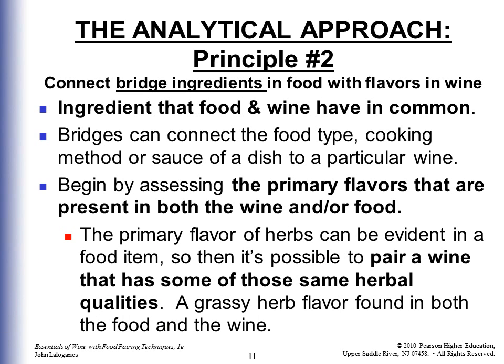And principle two is all about connecting those bridge ingredients we talked about earlier in food with flavors in the wine. Bridging the flavors in the food and the wine. The ingredient that food and wine have in common. Bridges can connect the food type, cooking method, or the sauce of a dish to a particular wine. You would begin by assessing the primary flavors that are present in both the wine and the food.